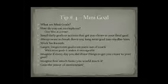What are mini goals? Well, you've probably all heard the question, how do you eat an elephant? And obviously the answer is one bite at a time. The mini goals are very similar to that. Sometimes some of our bigger goals can seem so far out there that we want to break them down into small little bite-sized chunks, so to speak. So they're basically small daily goals or actions that get you closer to your final goal.